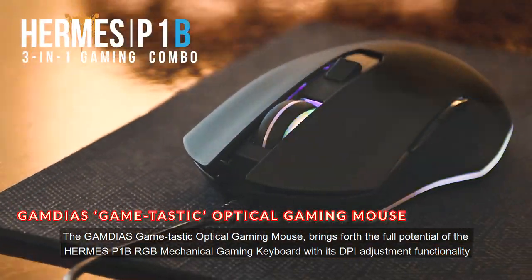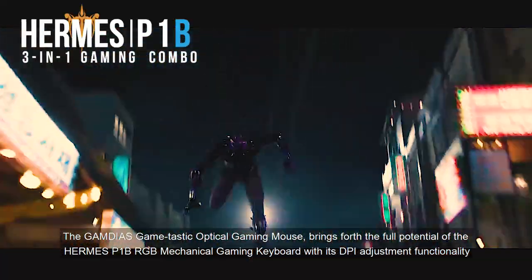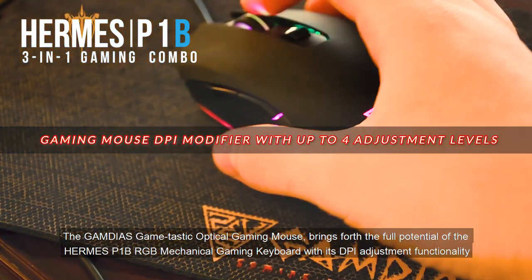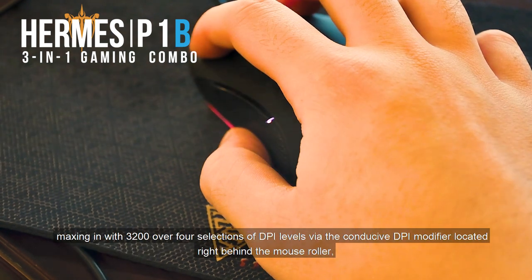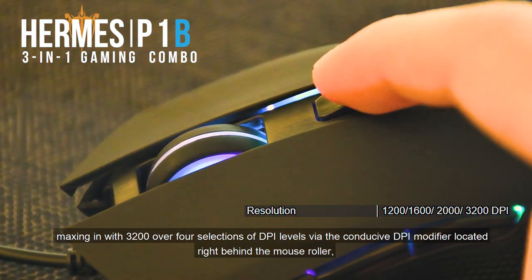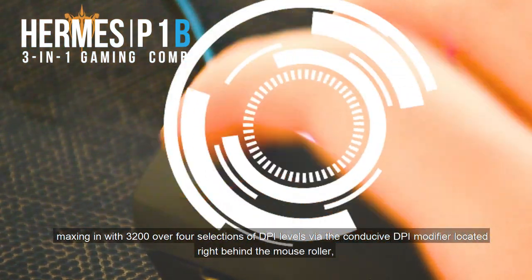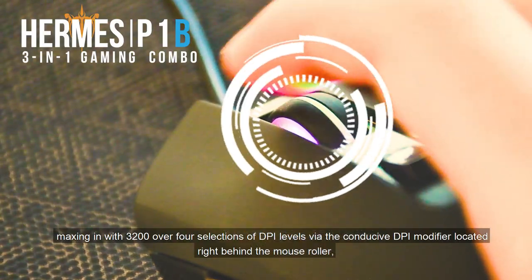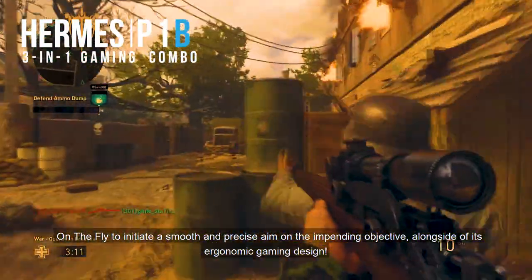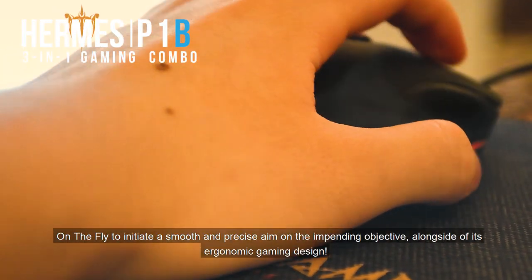The GAMDIAS GAMTastic Optical Gaming Mouse brings forth the full potential of the Hermes P1B RGB Mechanical Gaming Keyboard with its DPI adjustment functionality, maxing in with 3200 over 4 selections of DPI levels via the conducive DPI modifier located right behind the mouse roller on the fly to initiate a smooth and precise aim on the impending objective alongside its ergonomic gaming design.